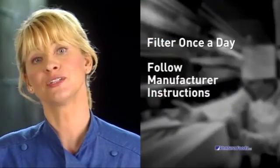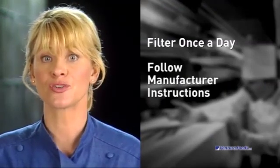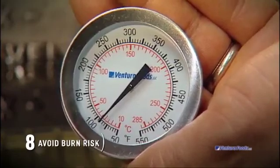We recommend filtering all fryers once a day. To ensure a proper filtration, follow the manufacturer's instructions for the filter machine. To avoid the risk of burns during filtration, allow the oil to cool before handling it.